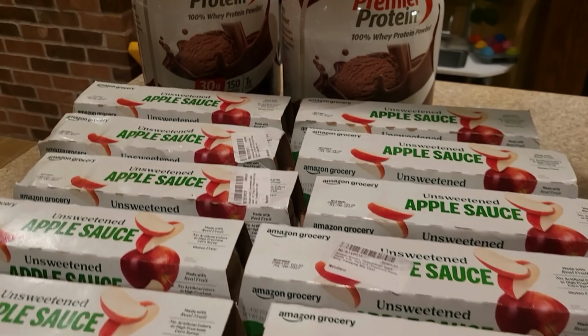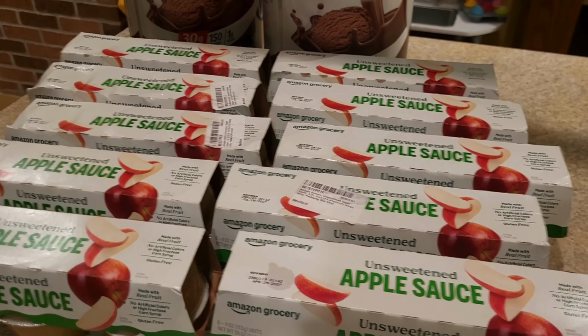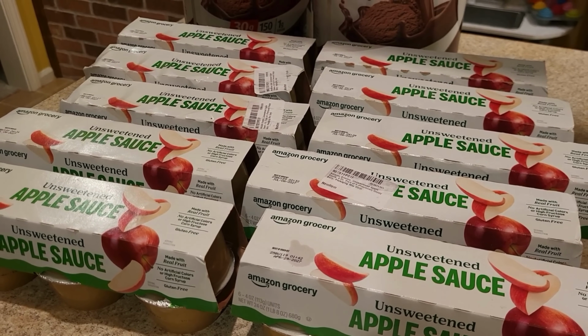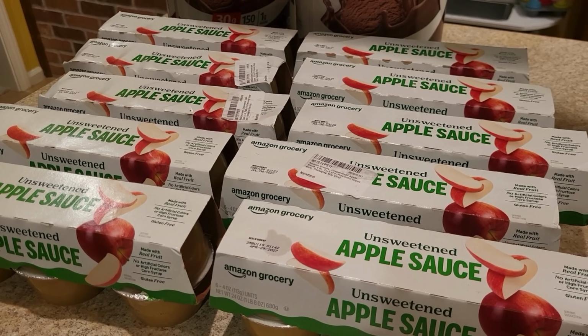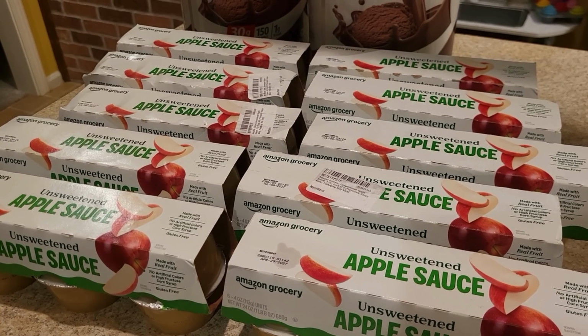But on my grocery budget does come all the applesauce. I bought 10 more of these. They were $1.24, plus I got a 10% discount for purchasing 4. So I actually spent $11.16, which works out to $1.11 per package. That's an amazing price for applesauce. And my kids take these in their lunch almost every single day. So that was good to restock.